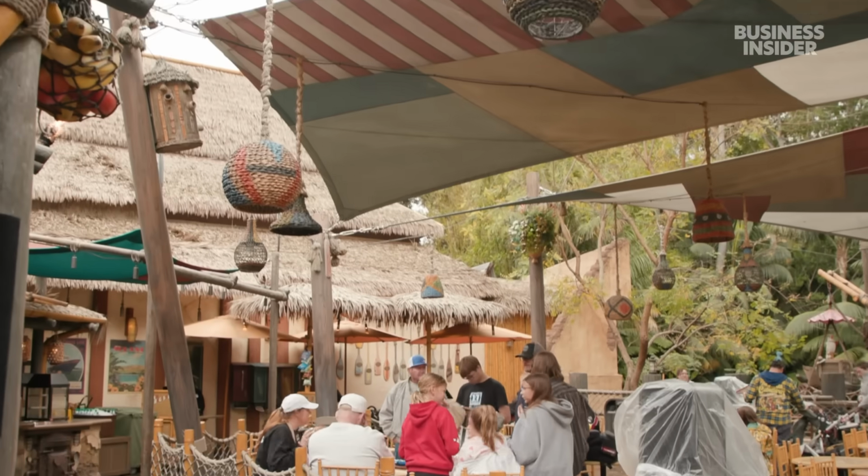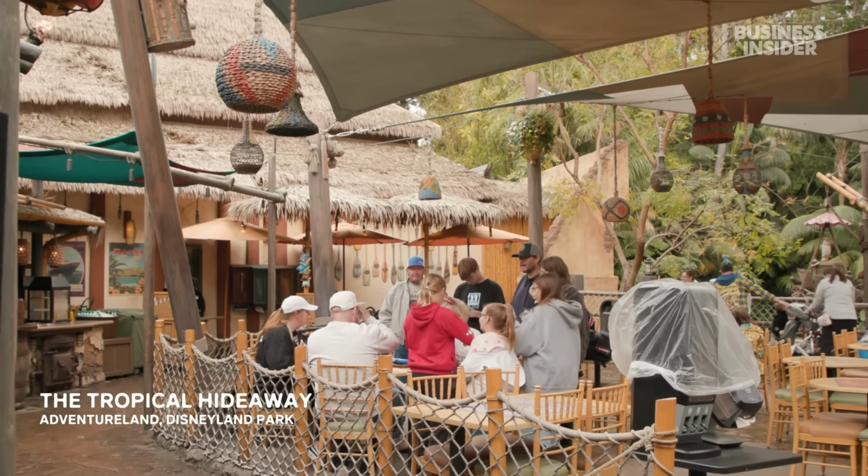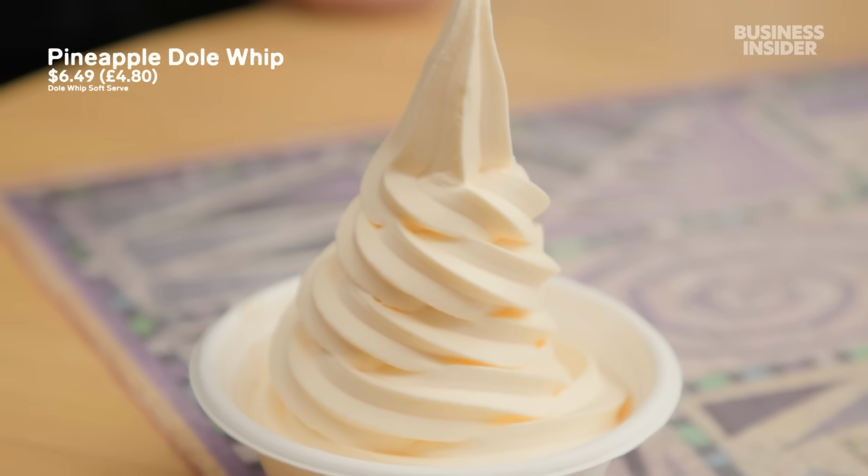Well, as good as this is, I'm going to stop myself because we have two sweets to try, and the next one is not only one of my favorites, but I think we can all agree probably one of the most iconic, and that is Dole Whip. Are you ready for some Dole Whip? I'm ready. All right, let's go get some. So here we are at Tropical Hideaway, about to enjoy some Dole Whip. Shall we start with the classic? Yeah, taste then talk.